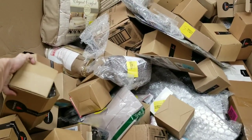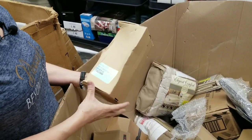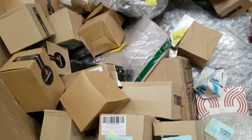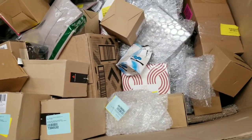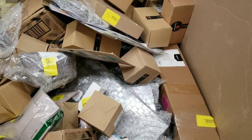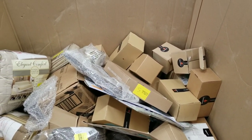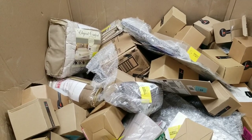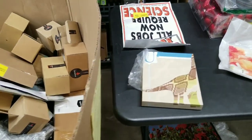Alrighty, more candles. Let's see. This one is grenade beige. So you keep looking in the box. I will open this up, and when I got it open, I'll let you know. We should get some duplicates soon, I hope, on the candles. Can't quite get this box open.